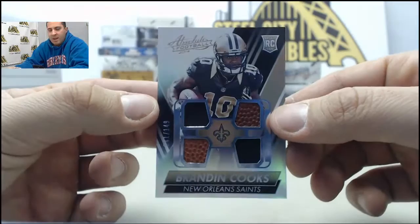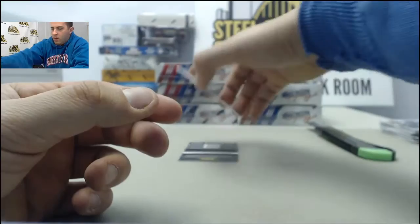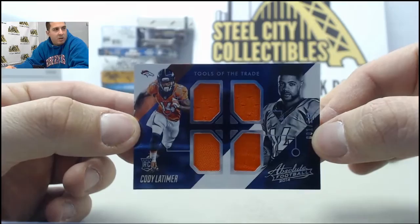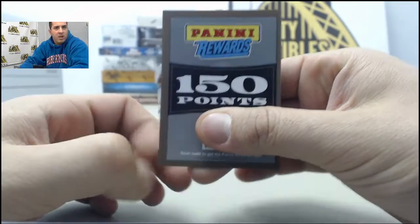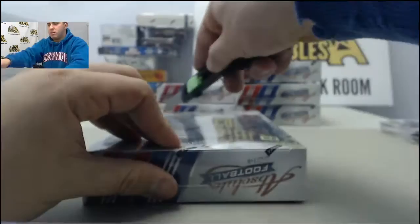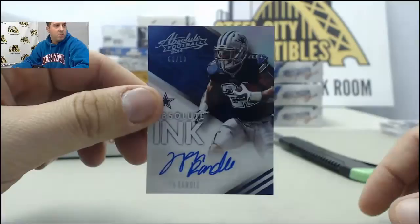Going to the Cowboys, Absolute Ink, number to 10, Joseph Randle. Going back to the Broncos, to 249, Cody Latimer, quad jersey. And finally, we got another points card that I'll randomize off separately for you guys. So again, I will randomize all points off separately as they come in, since they are separate cards. The auto was Joseph Randle from the Cowboys.